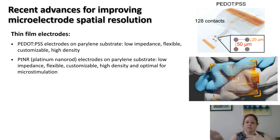On the right side you see two different examples of thin film electrodes. On the top you have 128 contacts made of PEDOT:PSS, a type of material that allows for low impedance and high resolution recordings. And on the bottom, you see a design for an electrode that has 1,024 contacts to be able to record neural activity across the surface of the human brain.